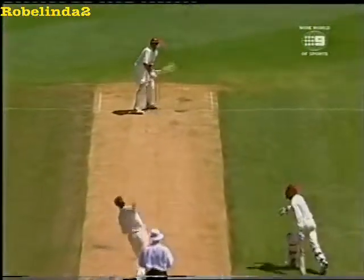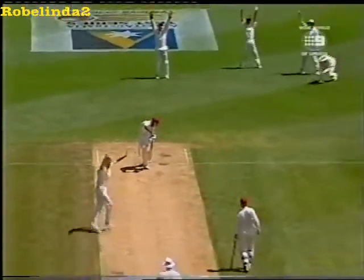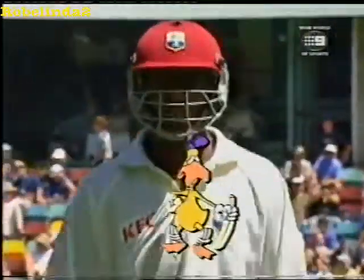And then Nixon McLean comes into play. McGrath close to the stumps, lands, hits reasonably straight. We need the slow motion, but Daryl Harper doesn't. He's given it. It's another hat-trick opportunity. Back after the break.